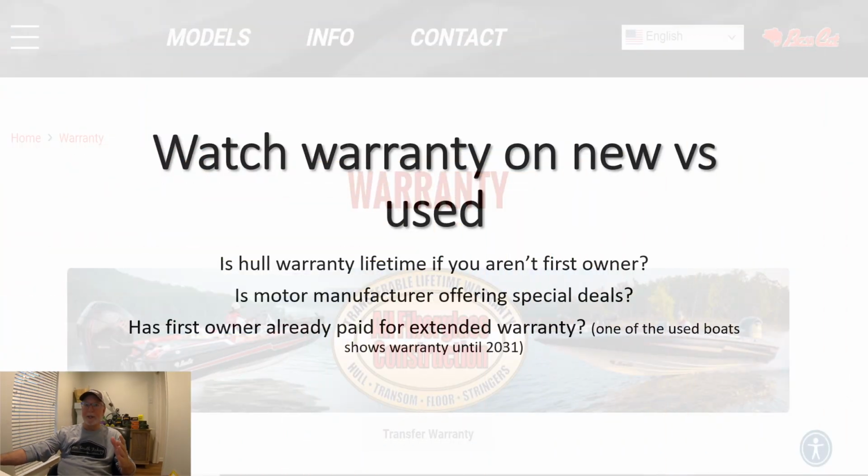But before we talk about motors, let's talk about boats. One of the things I don't think guys pay enough attention to when they're buying a boat, we all look at the motor warranties, but you better check your boat warranty too. You'll see in just a second, almost all of them are the same with the exception of one, and you can see who's in the background there with my Basscat logo. Also, when you're buying a boat, Mercury and Yamaha both run specials where you can get a longer warranty period on it. And I've already talked about that.